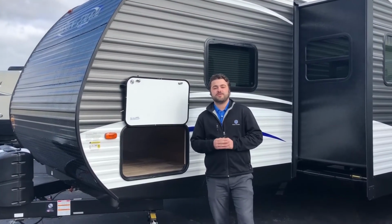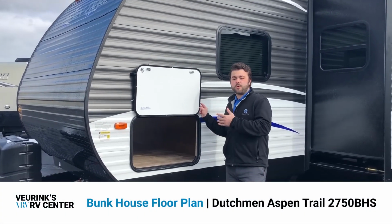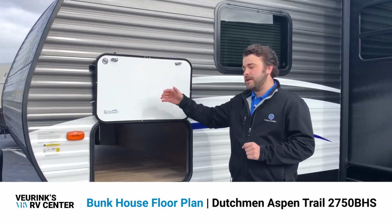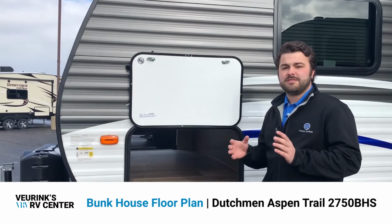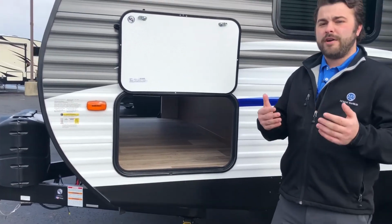So here on the exterior of the 2750 Aspen Trail, I want to start on the off-door side. Main reason is going to be our baggage door. Typically with most trailers, you're going to have the larger door on the door side of it. Not with Aspen Trail. They're going to be the same size on both sides. Why that's important and why I want to point that out is for some of your larger items and your wider items too.